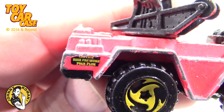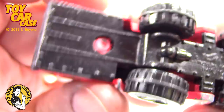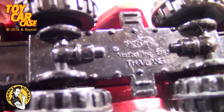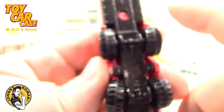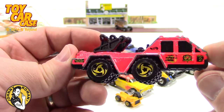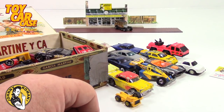What does it say on there? You can read it. What do we got on the bottom? Hot Wheels, Thailand. 1988. Oh, little wear on that, but look how far that nose sticks out over those wheels. Whoa. But it still sits upright, and that's all that matters, right? And it's pinkish.